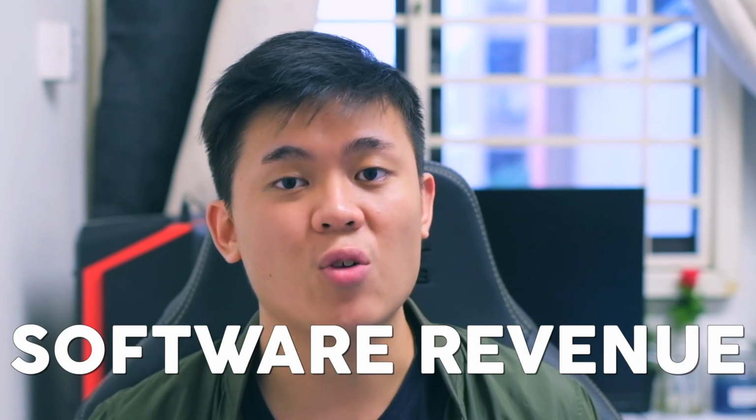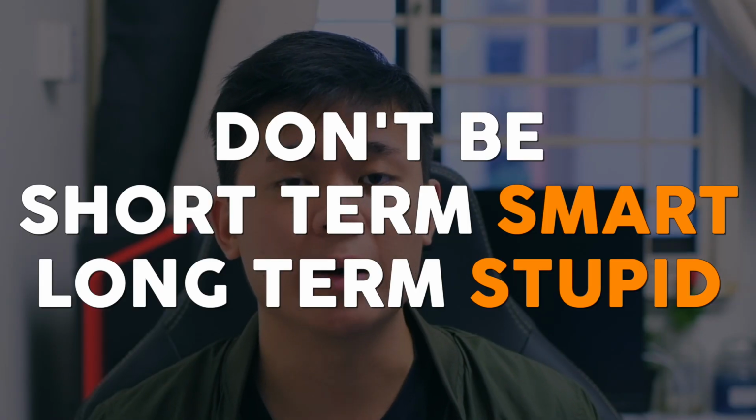There is nothing wrong with Tesla's fundamentals and they will continue growing at least 50% per year in terms of vehicle production. It is only a matter of time before they drive the cost of electric vehicles down and introduce software revenue through full self-driving. I've made a whole video on this and I'll link it up and down below. So do not fear and just dollar cost average. Don't be short-term smart but long-term stupid.